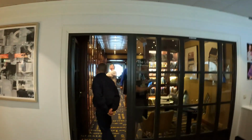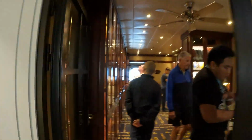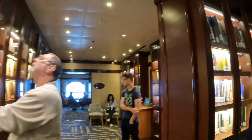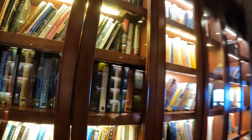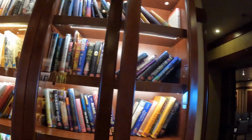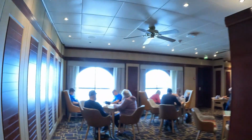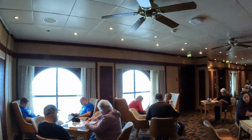So we're going to be very, very quiet leading into the library. This is where you can check out books. Hey, I'm the librarian. DJ. Here's the conference rooms. If you're part of a group, conference rooms. And here's the game room where you play games.